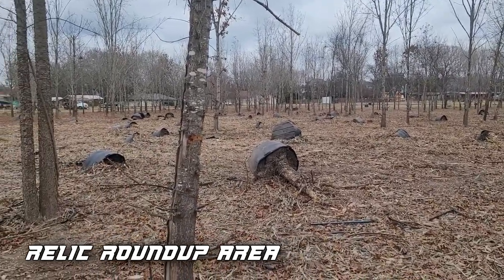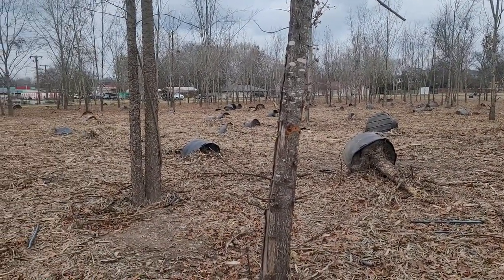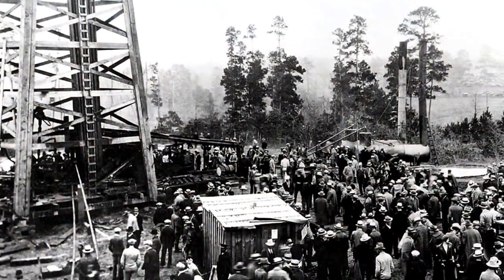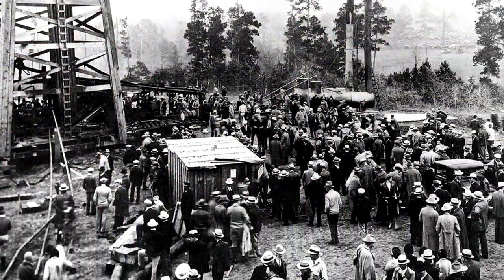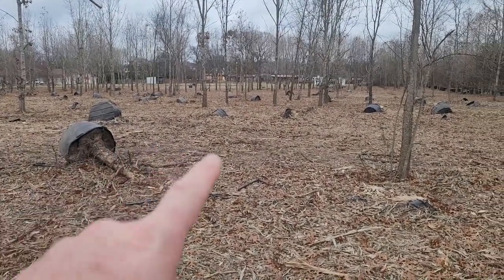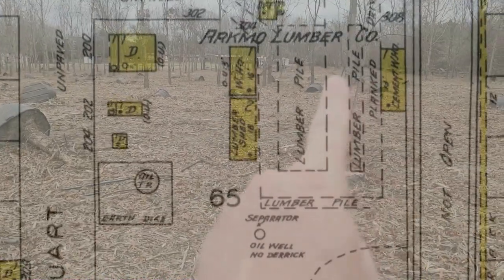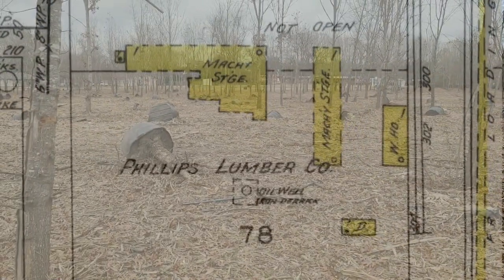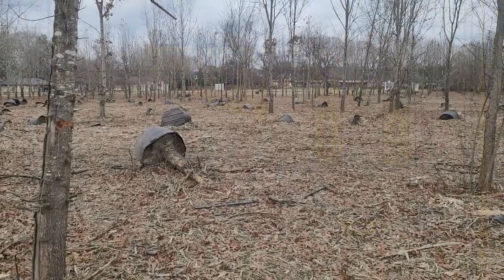You're looking at, it's about the size of 2 football fields, and at one time in the early 1900s, before the oil boom came into this city, there was 2 sawmills. One sawmill was up here kind of over to there, and one sawmill is down here where I'm at, the lumber yard sawmill, according to the map.